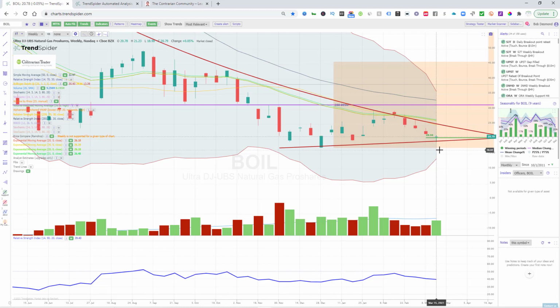And last week, we reversed to close green. We were down. It looked as though early on in the week, we were going to break to new lower lows. That didn't happen. We reversed to close up. Very bullish, and we did so on volume.